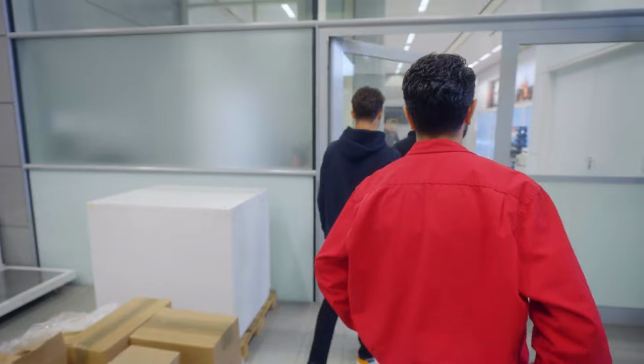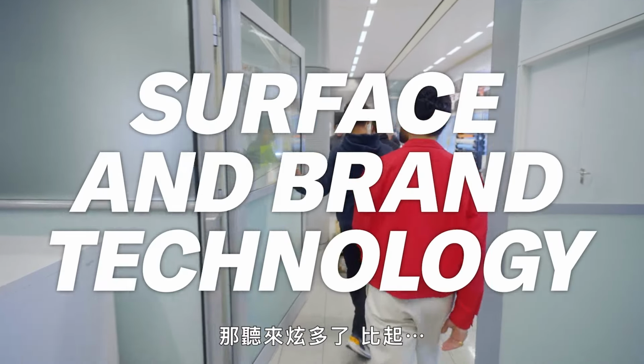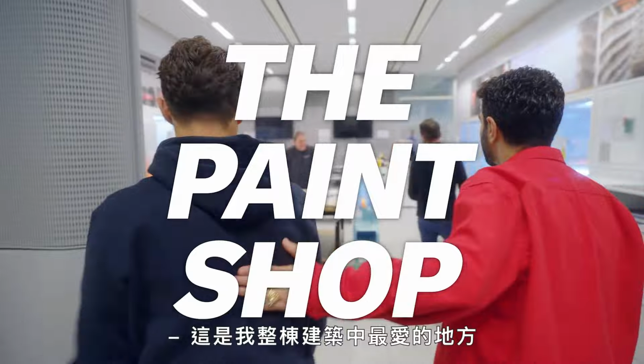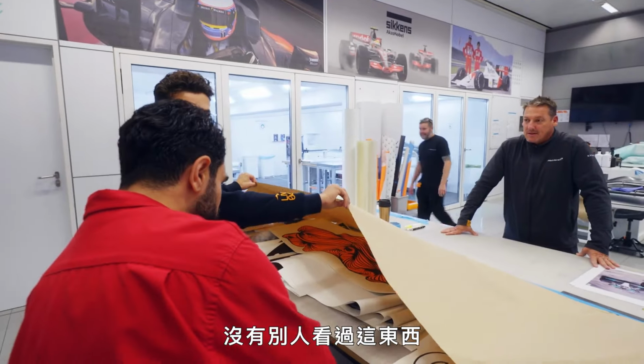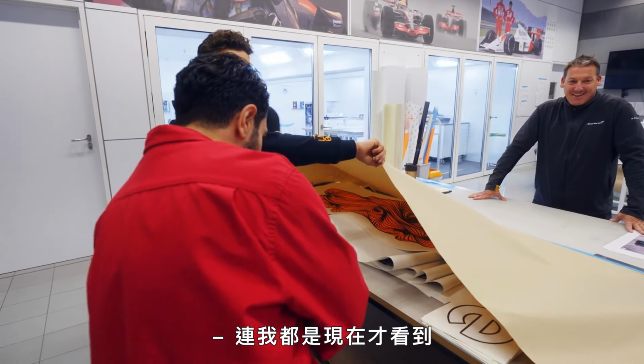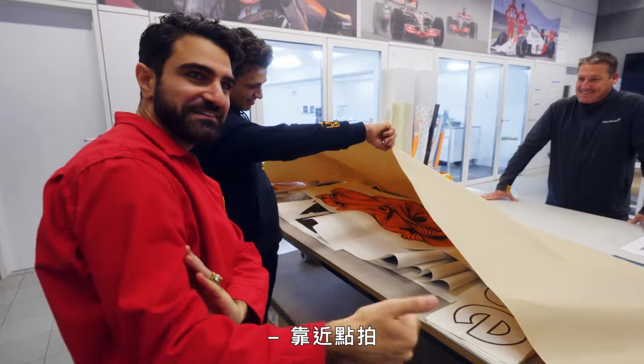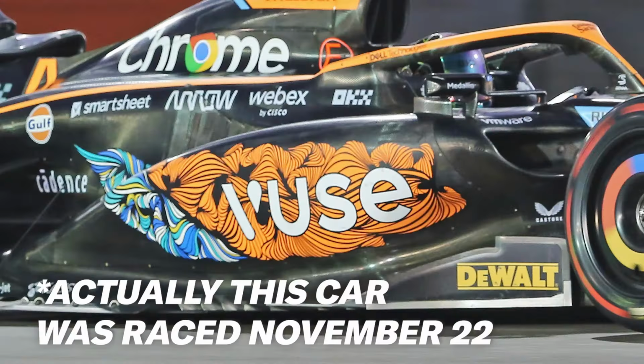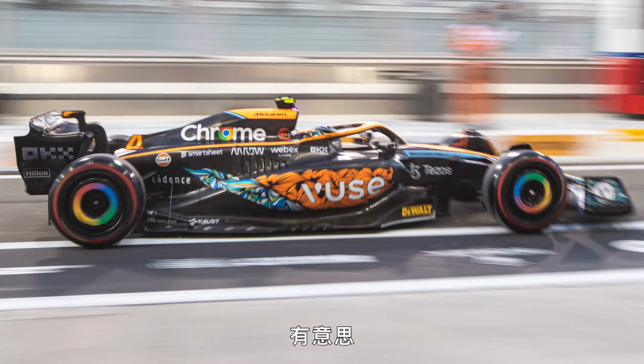Okay, so where are we heading? Surface and brand technology, it sounds a lot more fancy than... Yeah, I mean, it used to be the paint shop. This is my favourite place in the whole building. This is stuff no one's seen yet. Even I haven't seen it until now. Get in there. Oh, interesting. You want to go? Yeah. Bit of vinyling? You're kidding, let's do it.